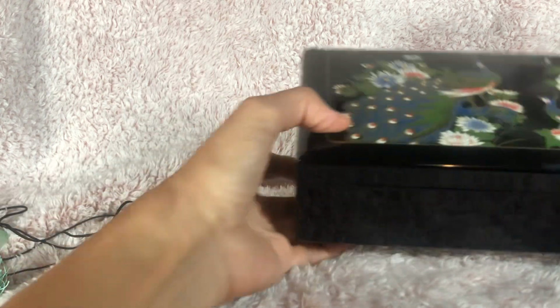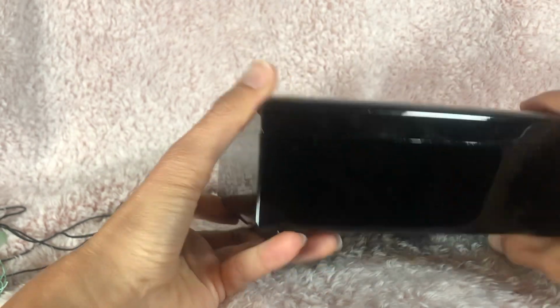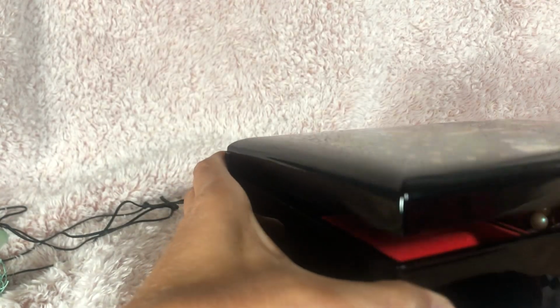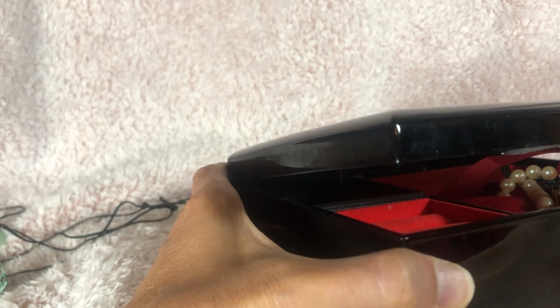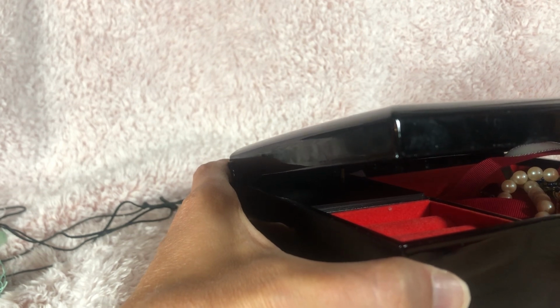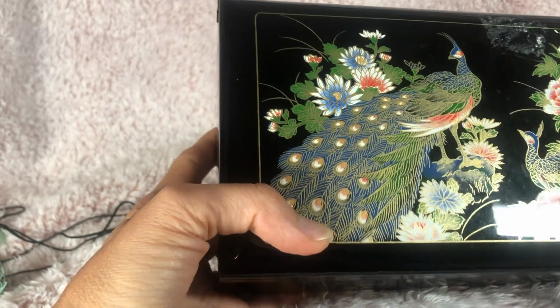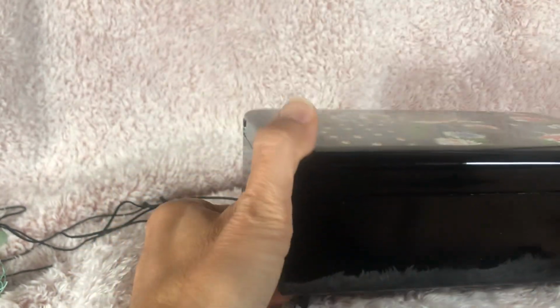And last is this jewelry box. This actually is not from China. This is made in Japan. So this lacquer jewelry box is from there, and it's got a nice song to it. And once again, this is a nice, lovely lacquer jewelry box with a peacock design on it.